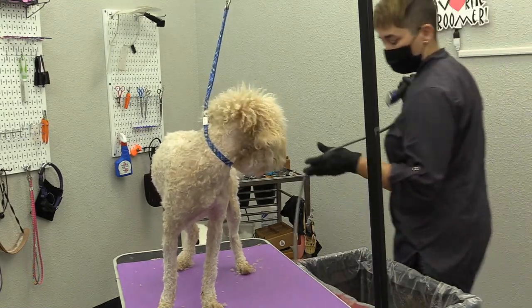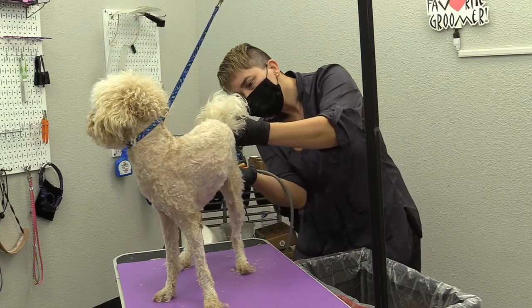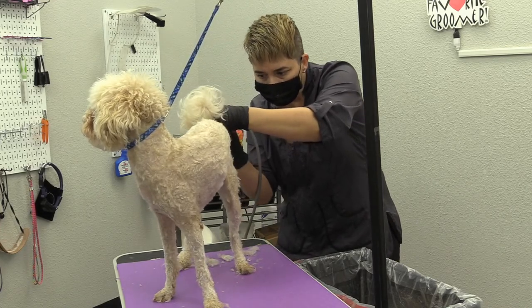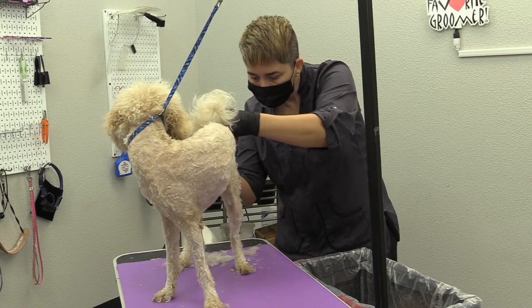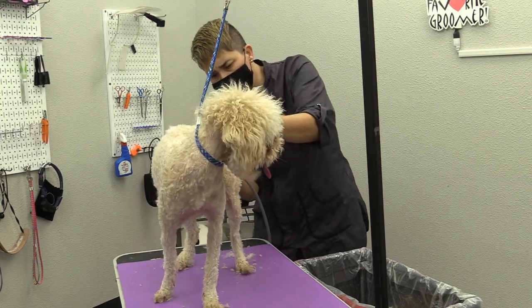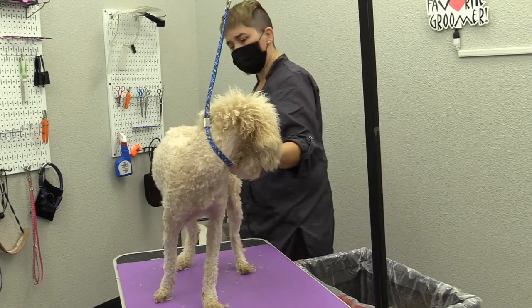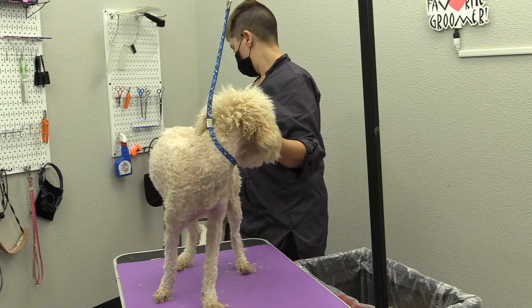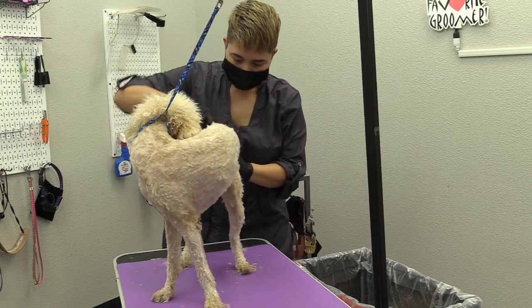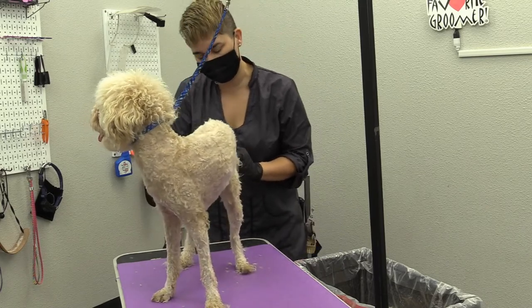All right, let's check out the tail here. Let's see if we can do something with the tail. Let's go. You're curling your tail. You're so cute. The base of the tail kind of needs brushing, but let's see if we can just do a 4-guard all the way. Let's just check.